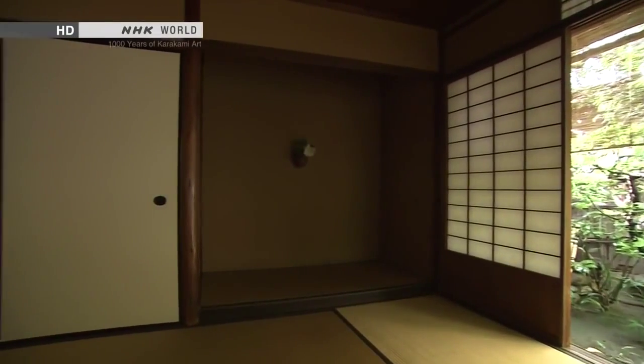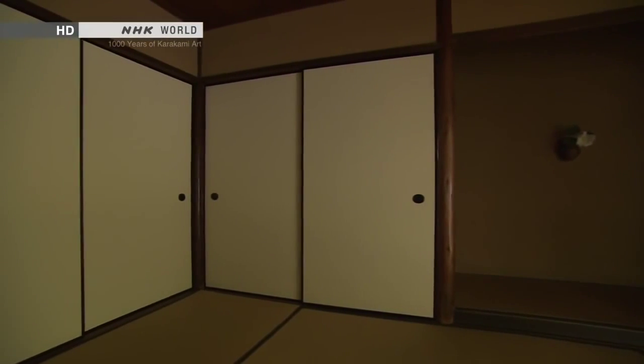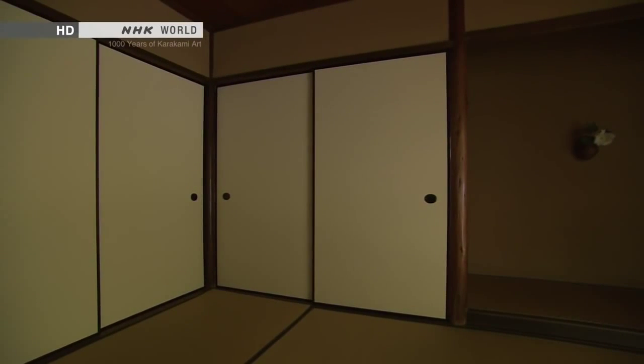Merchants had a low standing in the class hierarchy. Luxuries were strictly regulated. They were not supposed to use patterns and other displays of wealth. At first glance, these doors look plain, but when the light is just right, a design of small paulownias emerges. Merchants came up with clever ways to enjoy their wealth in privacy.